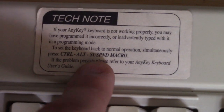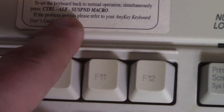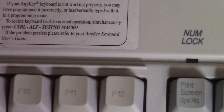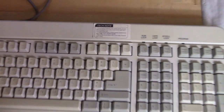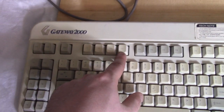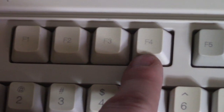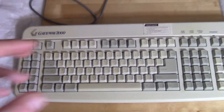There's even a little tech note still on here saying you use Control-Alt-Suspend Macro to reset in case you mess things up. But yeah, very interesting and cool keyboard. It's a little bit faded and a little hard to see. Maybe this keyboard got a lot of use, but you can still see it. I am really happy to have this keyboard to go along with the machine itself.